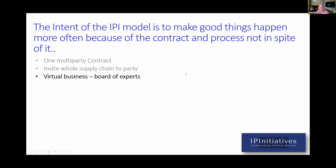We run each project as a virtual business with a board of experts. If you imagine it literally as a business, we have various departments: architectural, MEP design, MEP delivery, construction delivery, and various trades and specialists, roofers, cladders, steel frames. So we run it with a board of experts.